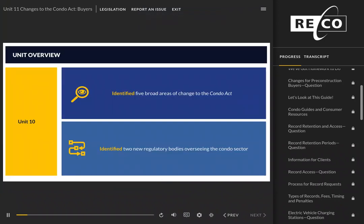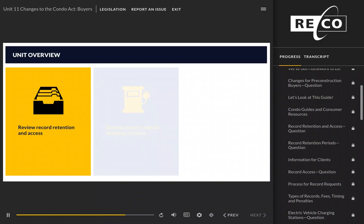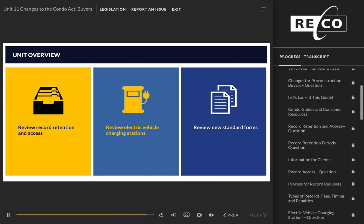In the previous unit, you learned about the five broad areas of changes to the Condo Act and the two new regulatory bodies overseeing the condo sector. In this unit, you will review other changes relevant to buyers of both pre-construction and resale condos, including record retention and access requirements, electric vehicle charging stations, and new standard forms.